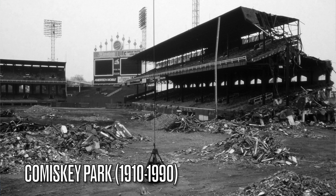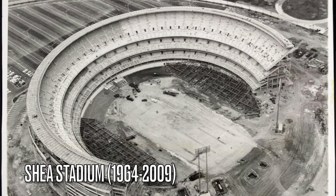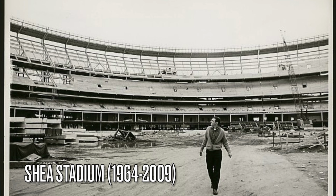The next one we're going to be looking at, I guess, let me use the term legendary very loosely in this situation. It's Shea Stadium. Now, Shea was a very interesting one. It's almost like a little bit more than a half circle. It's like a perfect half circle, actually, like a half donut, just looking at it. But yeah, there are some construction photos of it. There are some different photos of it from when the Mets played there.